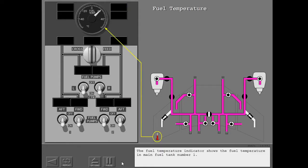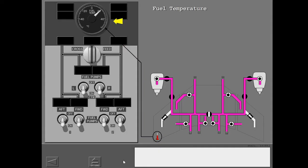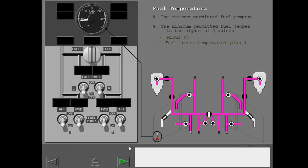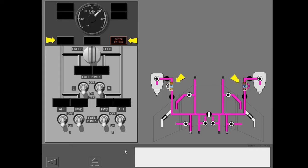The fuel temperature indicator shows the fuel temperature in main fuel tank number 1. The maximum permitted fuel temperature is 49 degrees Celsius. The minimum permitted fuel temperature is the higher of two values: minus 45 degrees Celsius, or the fuel freeze value plus 3 degrees Celsius. The filter bypass light illuminates to show there is an impending filter bypass because the filter is contaminated.